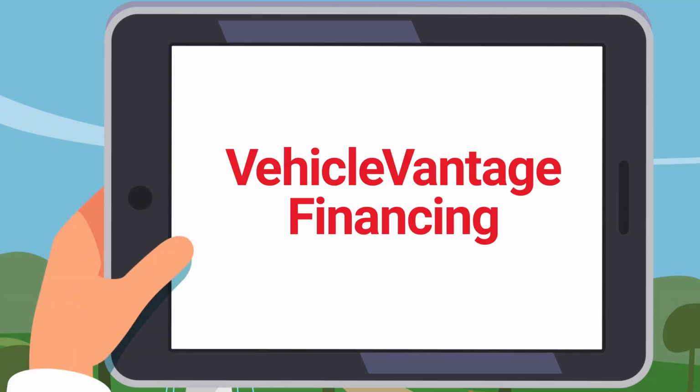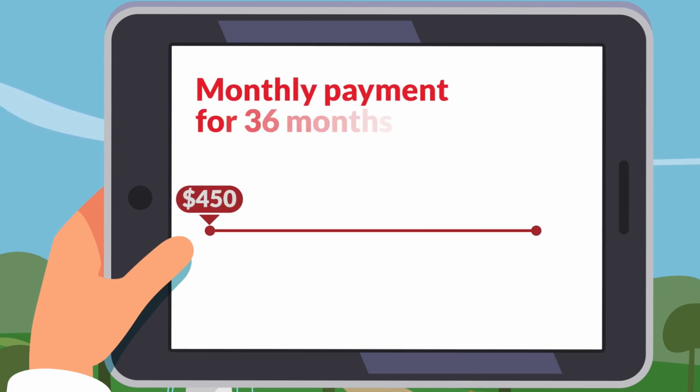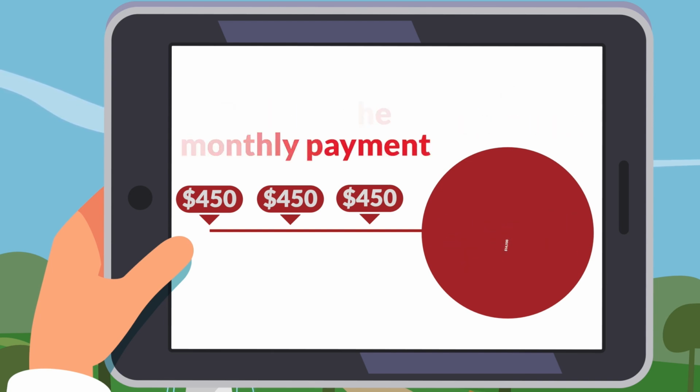VehicleVantage is a type of residual-based financing. It's an alternative option to manage the low monthly payment that's desired by most. With VehicleVantage, a portion of the loan is deferred to the end of the loan and is due at the end of the term as a lump sum. The main benefit is that this structure reduces the monthly payment.